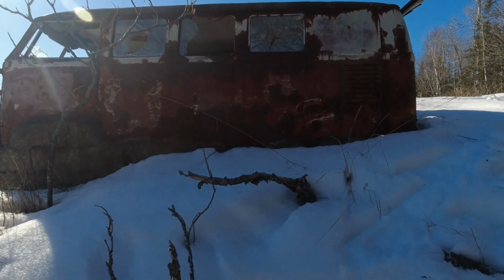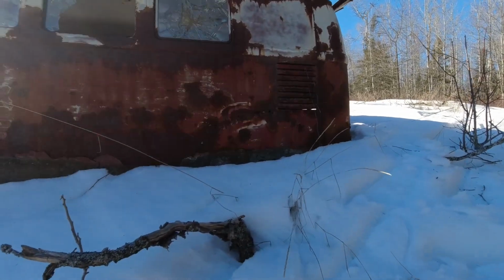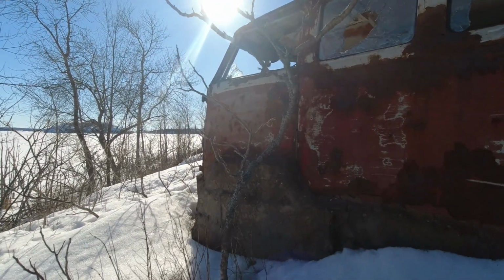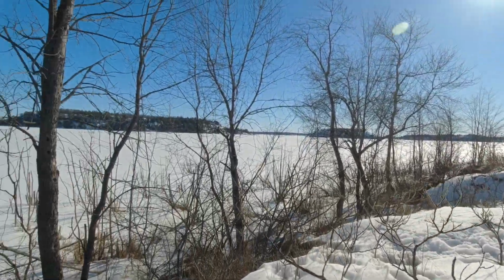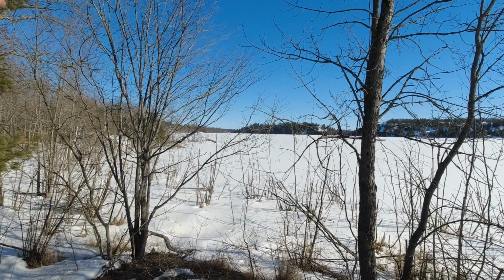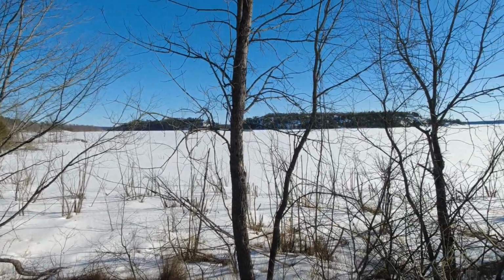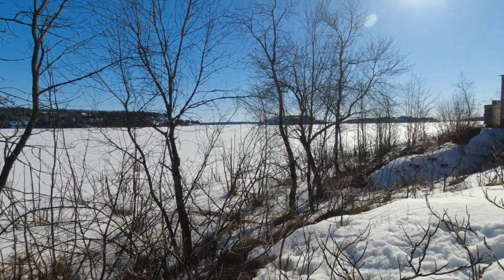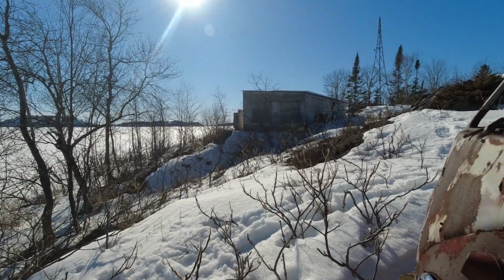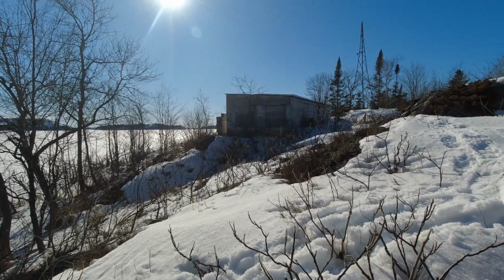Being up here, I wouldn't really call it Northern Ontario. I'm near Massey, near Spanish, Ontario. There's a camp just around this corner here, and I know about that. That's privately owned, but this is what I saw on Google Maps, and this must be part of it. I'll get on Google Maps and show you whereabouts it is.